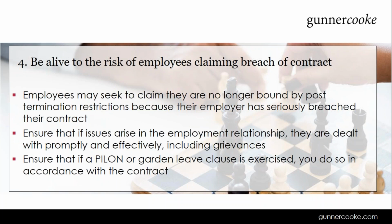Similarly, with a pay-in-lieu clause, one of the things to look out for is whether an employee under the clause is entitled to basic pay only or also to pay in lieu of benefits for the notice period. So again, you need to make sure you follow the letter of the contract to avoid breach.